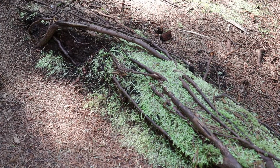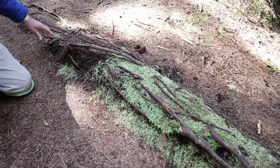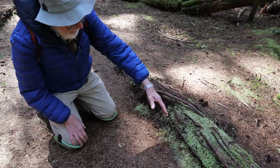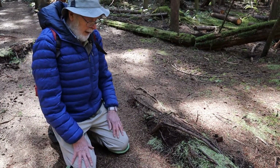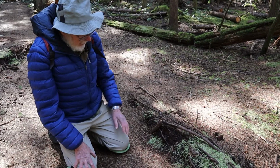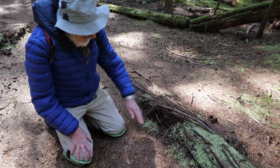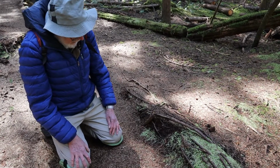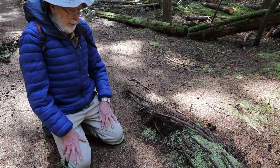Now these roots are not part of the original tree. These are tree roots that have come out from a tree nearby to capture the nutrients within this log, and they've grown through the log, capturing the nutrients and minerals that were originally part of the old tree, taking it back to the new tree, so that these fungi are the instigators of this transfer process, because they've rotted down the old wood, making it available for this tree that is producing the new roots.